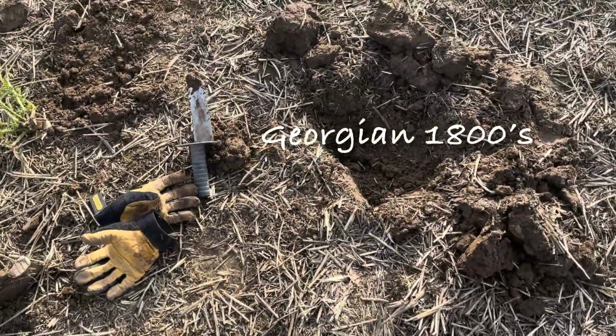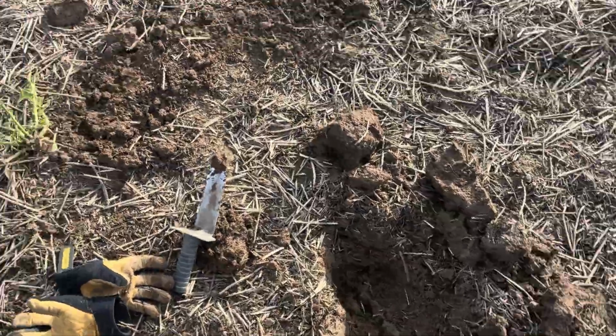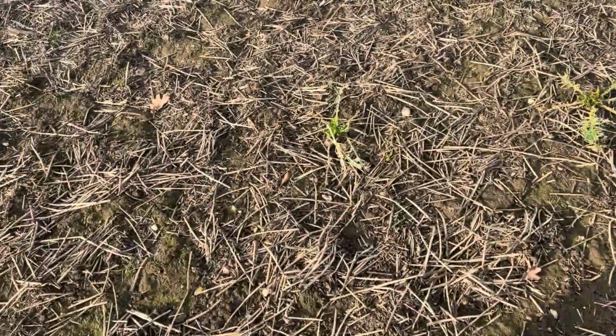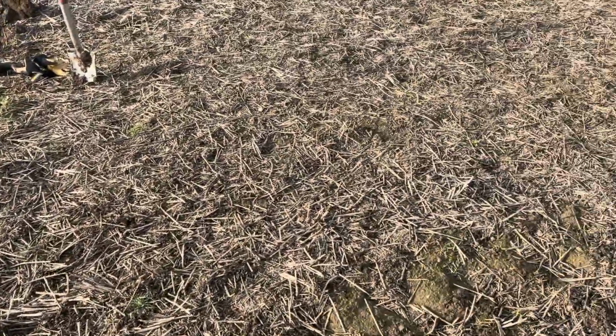Ladies and gents, it's funny how you can get Georgian out of that hole, and one, two, three, four, five, six paces away, you can get an Iron Age, 100 BC item. Astonishing. Join me on this hunt as we look for more.